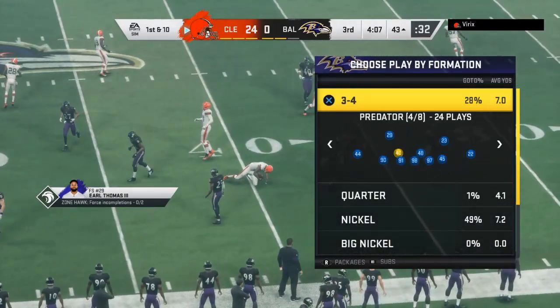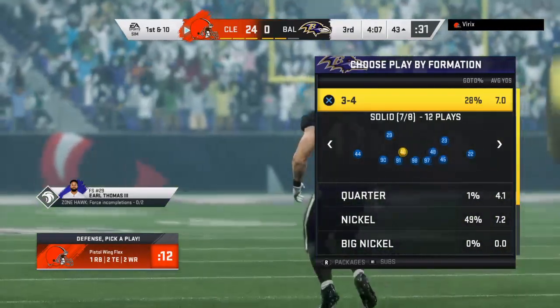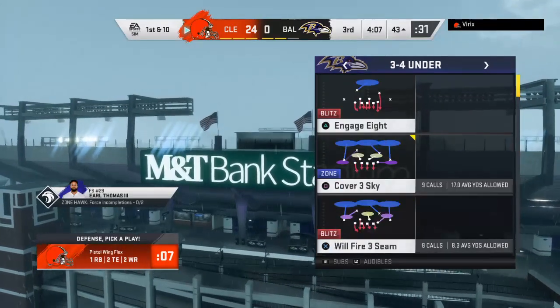Elsewhere, second half is underway up in Orchard Park. Patriots continuing to roll, opening their lead up even further. And we'll keep an eye on that one as our game goes along here.